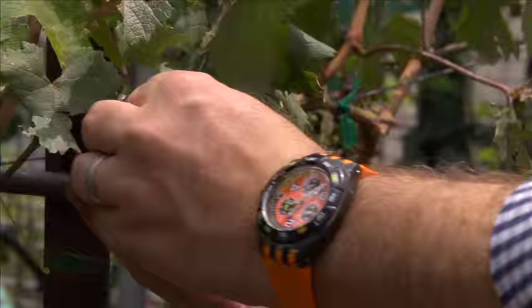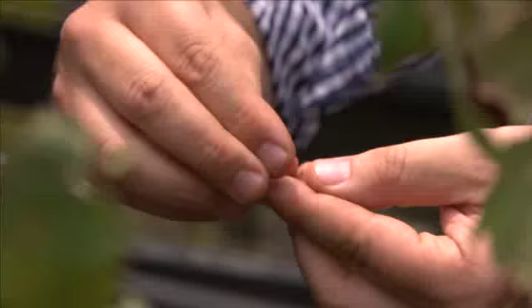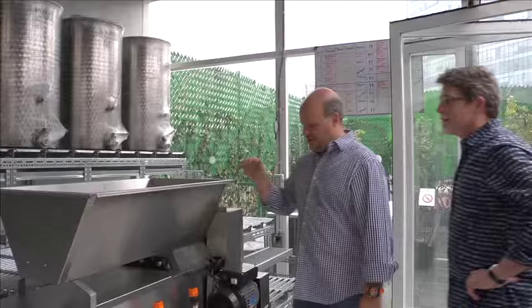You can see these are ripe. People would think these are ripe. But if you see the pit, it's green. So we'll be picking it in a little while. So you really are going to let these get fully ripe. Right, right. So here's our urban winery.